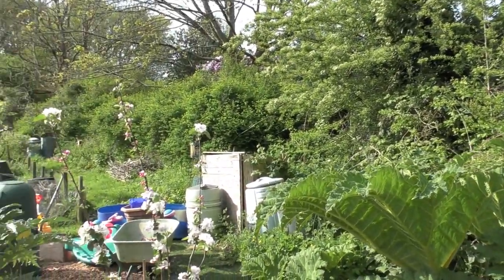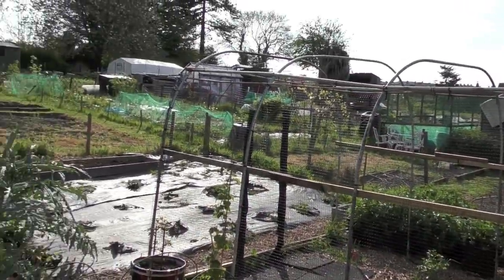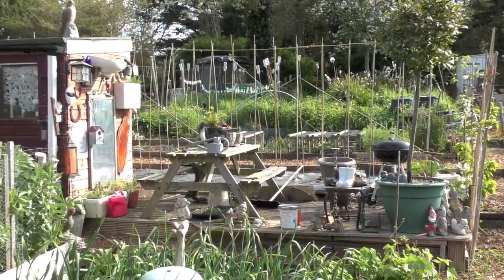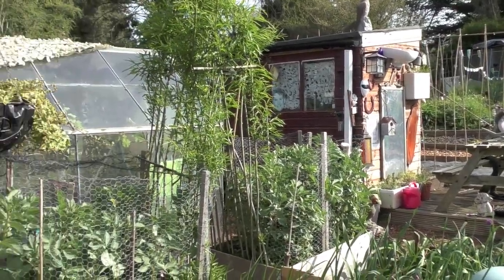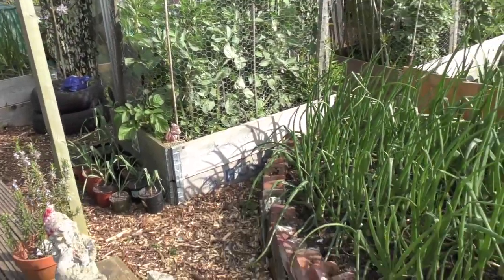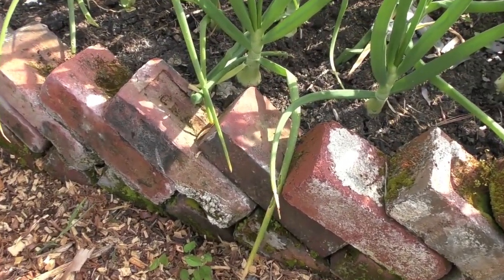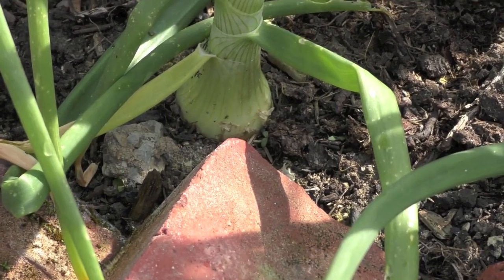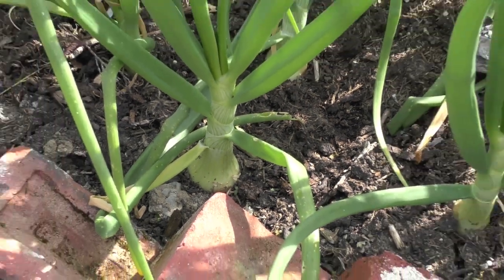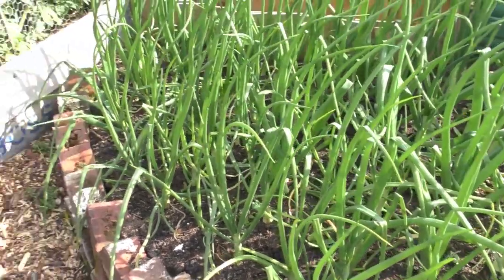So it's absolutely beautiful down here today. Monday morning, 9 o'clock. Sun's out. Another day in paradise. Everything's growing really well. Getting some nice big onions now. Look, you can see the size of that one there compared to the bricks. It's only end of April, so you think by the time June, July comes around, got some lovely onions.